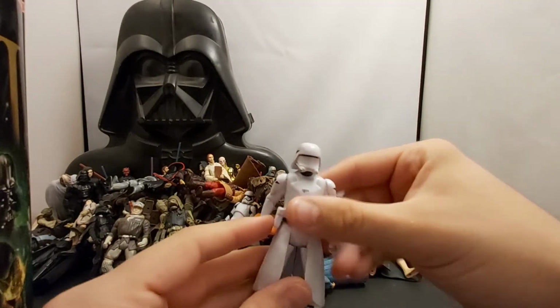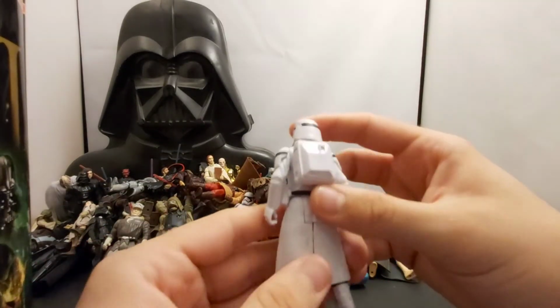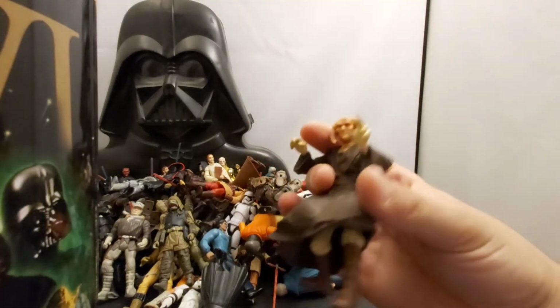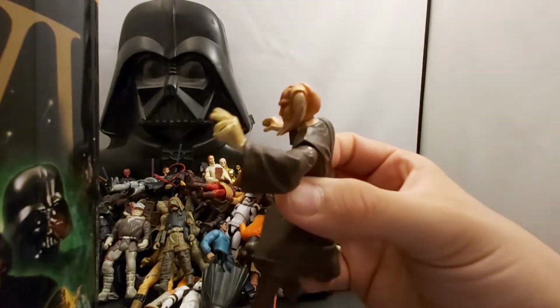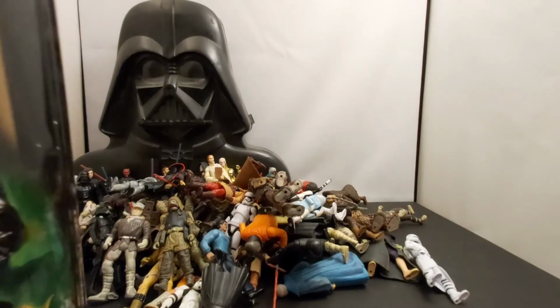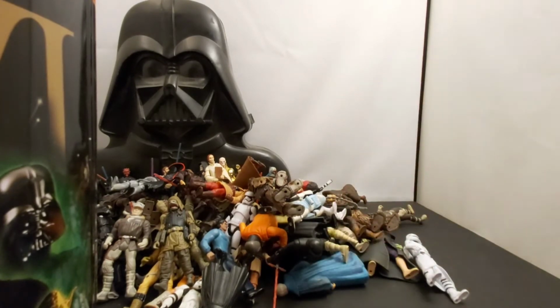Snowtrooper from Force Awakens. Decent figure. I always thought the design was cool for the Snowtroopers. We got this guy again. Don't remember his name. It's probably something weird, but there you go. This guy, I think, is an Attack of the Clones figure. Another one. We got another Force Awakens Stormtrooper, First Order.